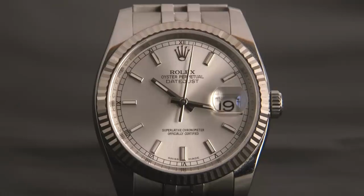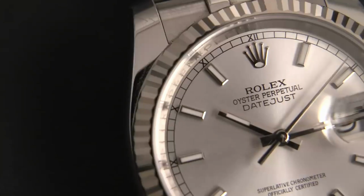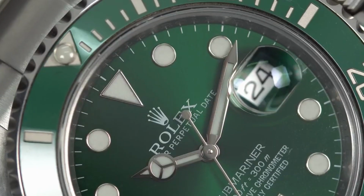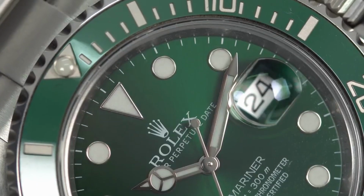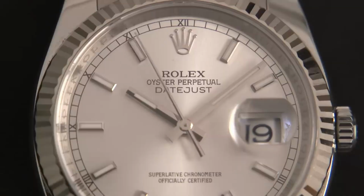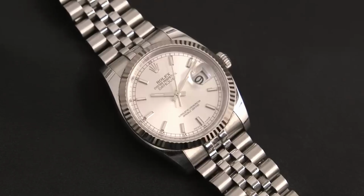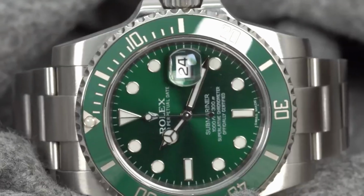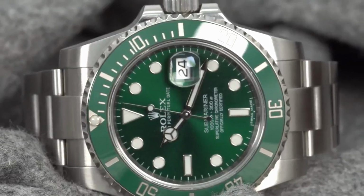Next, the Cyclops, that hideous little magnifying glass over the date window. Let's be real, it's more of a nuisance than anything really. It collects dust and ruins the symmetry of the watch face. How bad can one's eyesight be to need a date magnifier? Maybe some people with poor eyesight would benefit from this, but for the most of us, it's completely pointless.